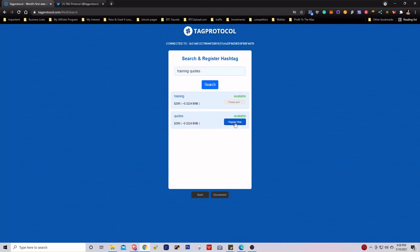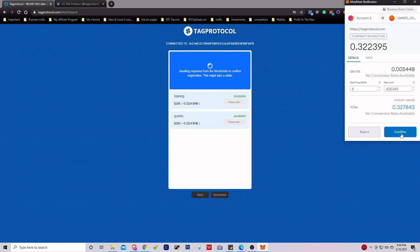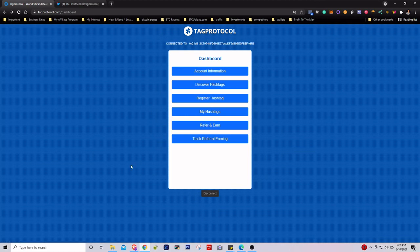And another one I'm going to be purchasing is quotes. You have to make sure you have enough Binance in your wallet, or else the transaction won't go through. Okay, the transaction went through. It took about maybe 3 minutes to complete. So that was pretty much it. Just wanted to show you guys that.